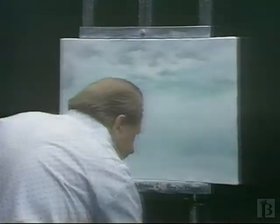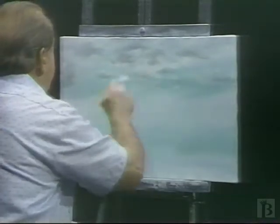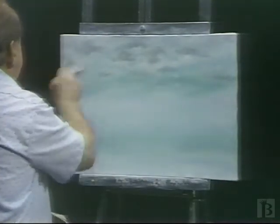See? Okay. Now I will fire in that water there. You can run a little bit of lines out if you want to. Give you a little bit more spark.